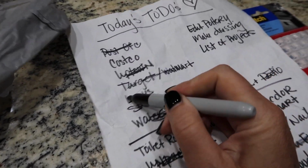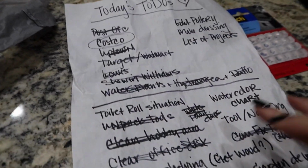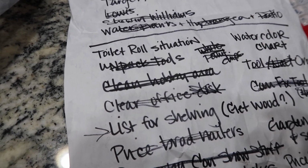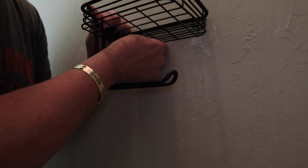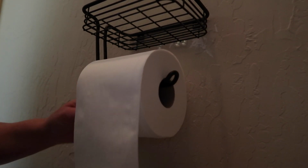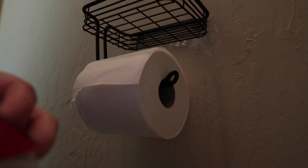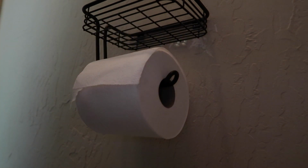So Target, Lowe's, so Costco, I'll have to go tomorrow. Let's go ahead and knock this out really quick. There we go. I want it even though. Okay. Oh my gosh, that's amazing. All right. Perfection. These, definite winner.